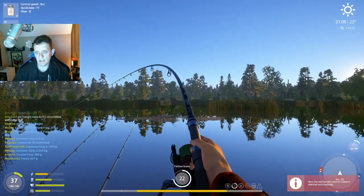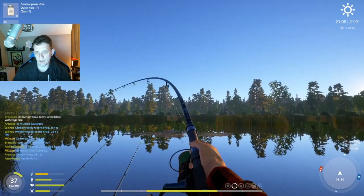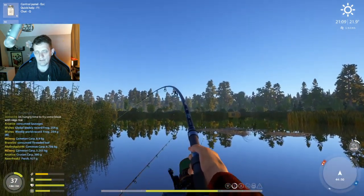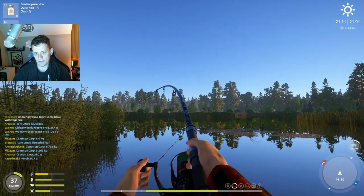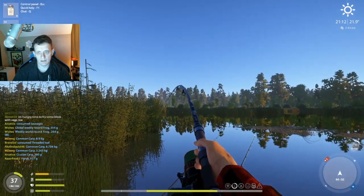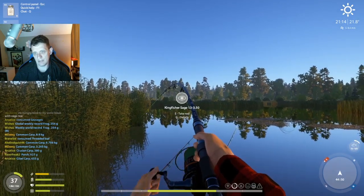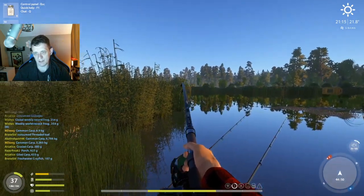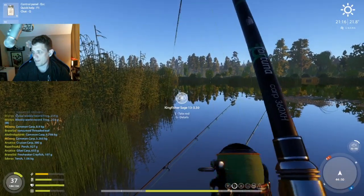I think the best way to level your skills up, well, I guess the number one way is to use your happy hour. The second best way to level your skills up is don't worry about leveling your skills up. Just fish and forget about it. They'll come eventually. I got to 100% bottom fishing without even realizing I was at 100% bottom fishing. That's just all I did, a lot of bottom fishing.